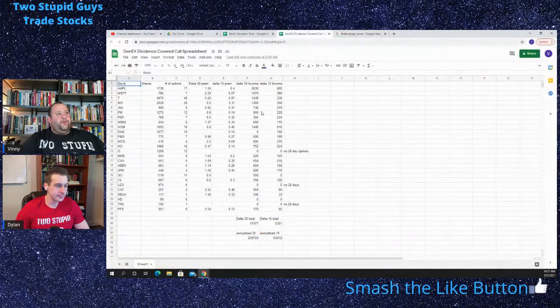So, looking at Delta 30 and Delta 10, I multiply that out times the number of contracts he would be able to sell based upon his current portfolio. And these are the numbers I arrived at individually. His Apple, which is his large position, he'd be able to get $2,600 a month in premium selling the Delta 30 calls, or $680 selling his Delta 10s. I brought it all the way down to the bottom here.